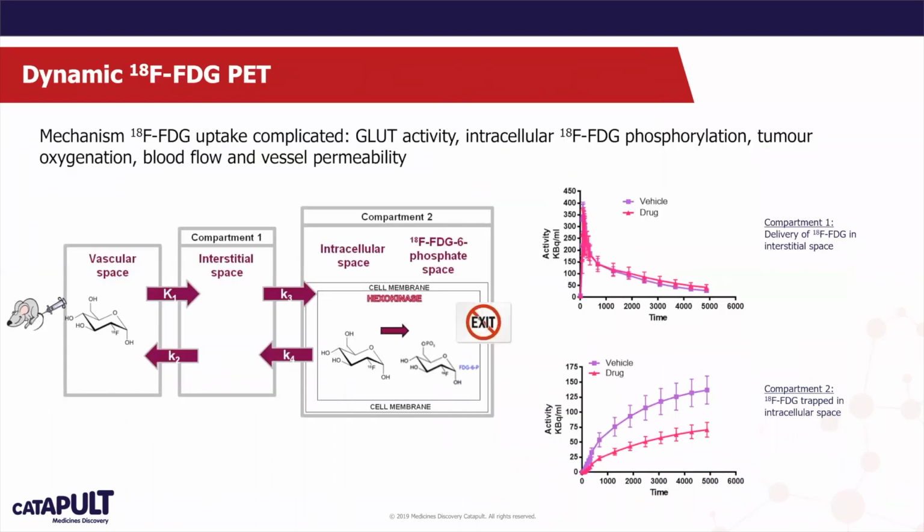Another exciting opportunity that we see is in the use of dynamic FDG PET. The exact mechanism of why you get increased glycolytic activity in a tumour, and reduction with therapy, is complicated. It could be a result of either GLUT activity or intracellular phosphorylation changes, but also tumour oxygenation, blood flow, anti-angiogenic changes, and vessel permeability of the tumour. So being able to quantify and compartmentalise what's in compartment 1 and compartment 2 really enables us to understand the mechanism of action of the candidate compound itself.